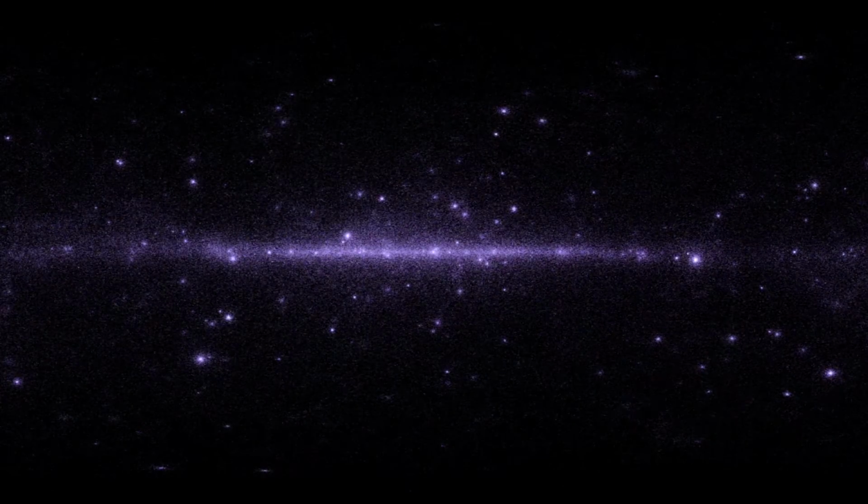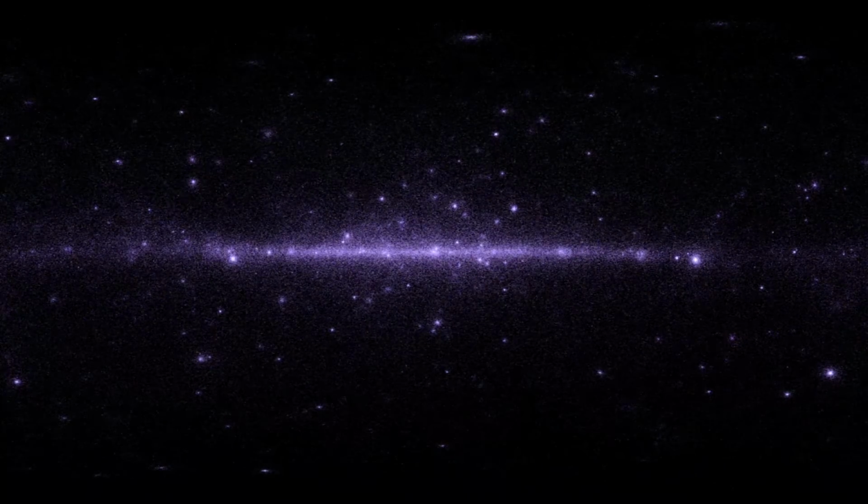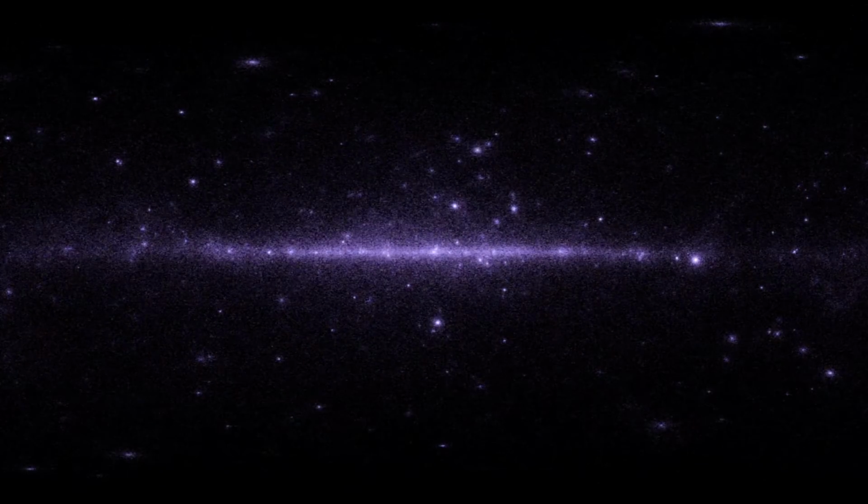Even more exciting are gamma-ray bursts, the most energetic events in the universe. These are catastrophic terminal explosions of very massive, rapidly spinning stars. In less than a second, they release more energy than the Sun does in 10 billion years.